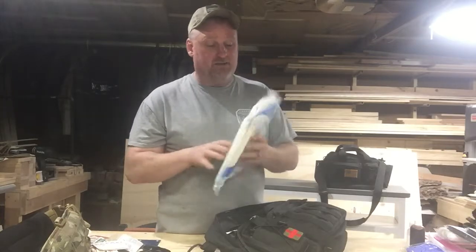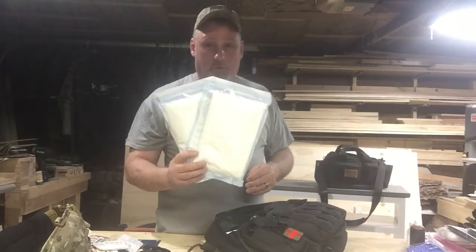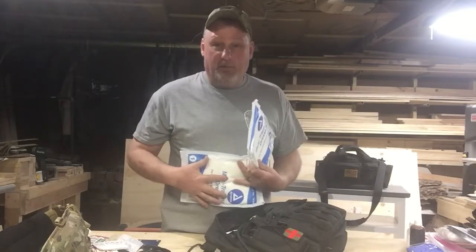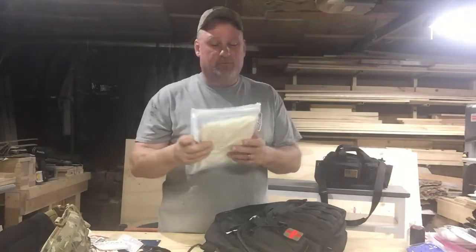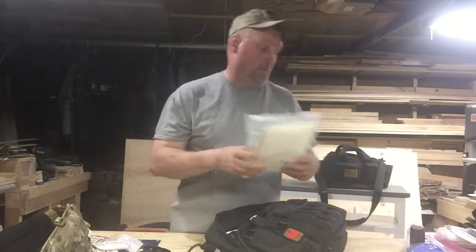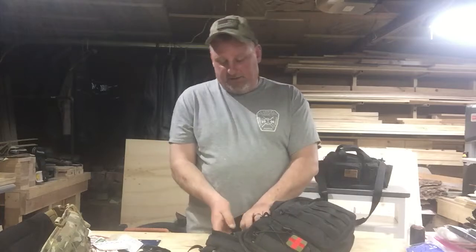Bigger bag, I can get into some bigger dressings. So I keep a couple of 10 by 30s. These are big blood stoppers. Abdomens, heads, larger wounds, these things are great. They can soak up a ton of blood. Okay, move into the pockets here.